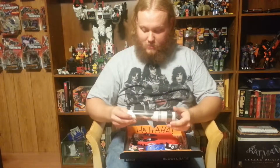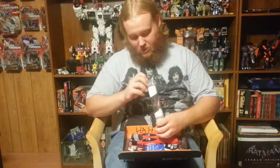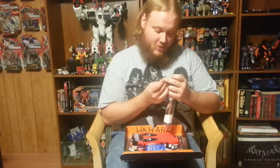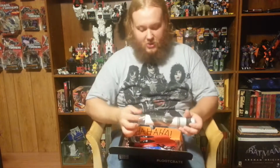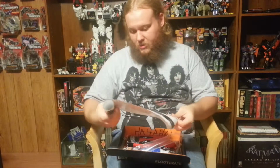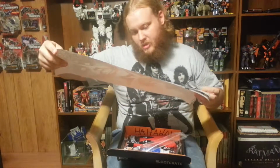Let's see. We've got a poster. It says DC Comics Batman. There's the button for the month. We've got Darth Vader, Harley Quinn, and Deadpool, and somebody else off in the side that I can't see. You can see that. Alright, let's see what this little poster here is. Looks like there's two. It's Joker and Harley Quinn.